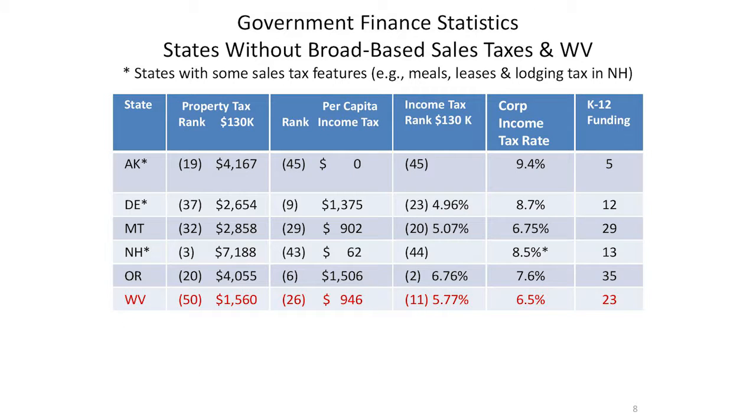How do states without sales tax fund government? Typically, a number of ways. One is through real property taxes, and this shows the ranking for those for a household with $130,000 of income. And states like Alaska, New Hampshire, and Oregon are in the top 20. And so Delaware and Montana also impose significantly higher property taxes on this resident than West Virginia does.